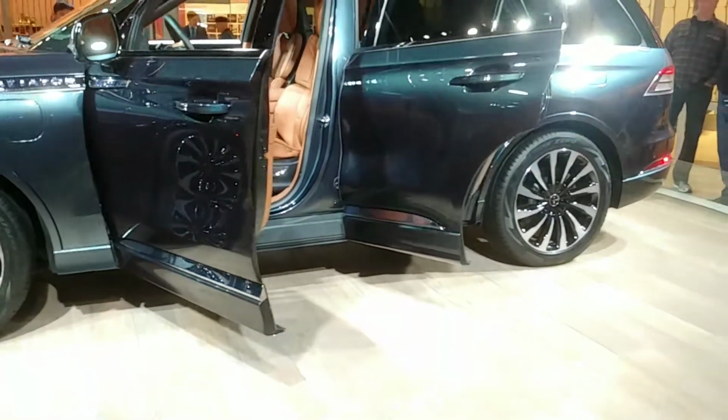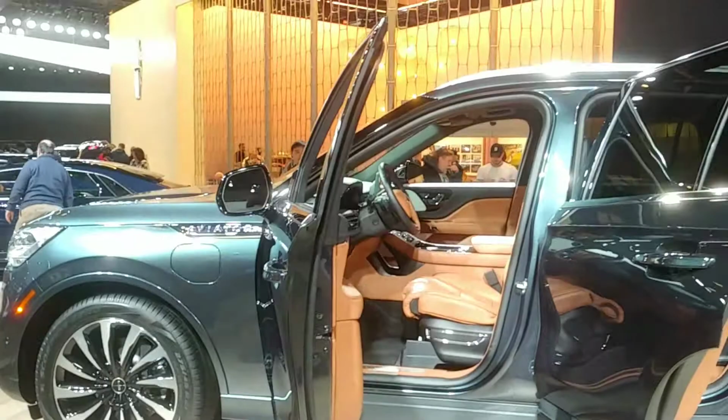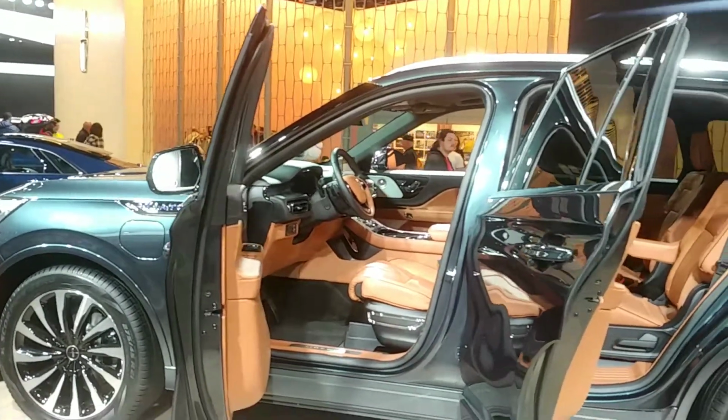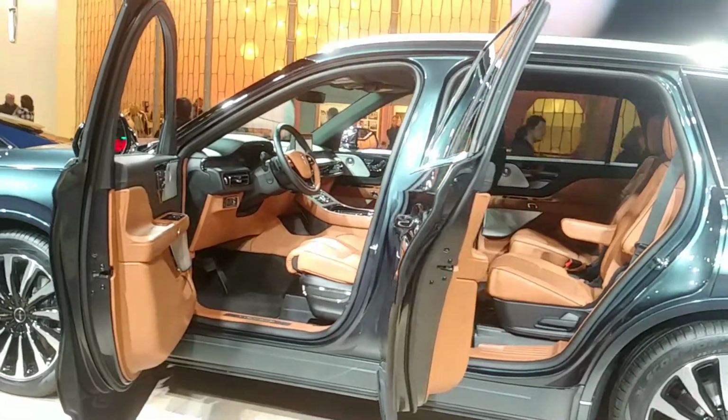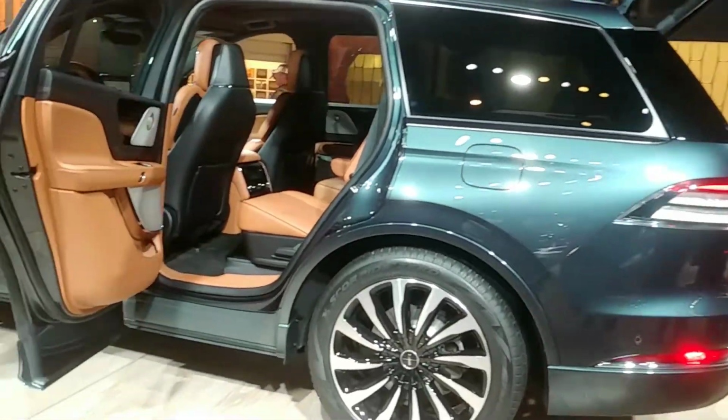Look at those 20s. Oh no, I think those are 22s. Check out that, oh, it's like a flesh tone interior. Oh, gorgeous, stunning.